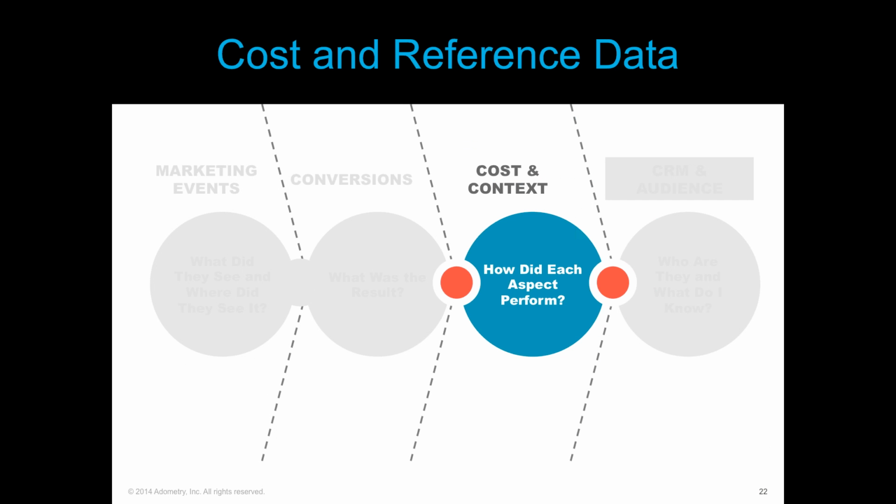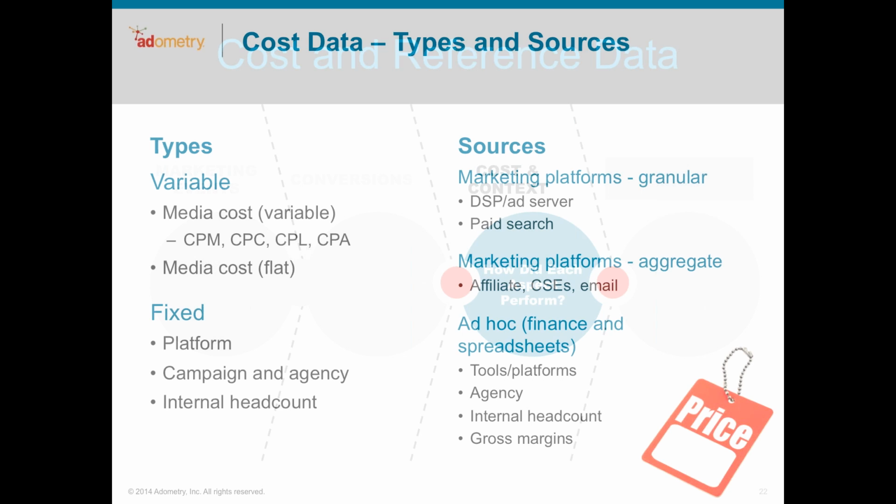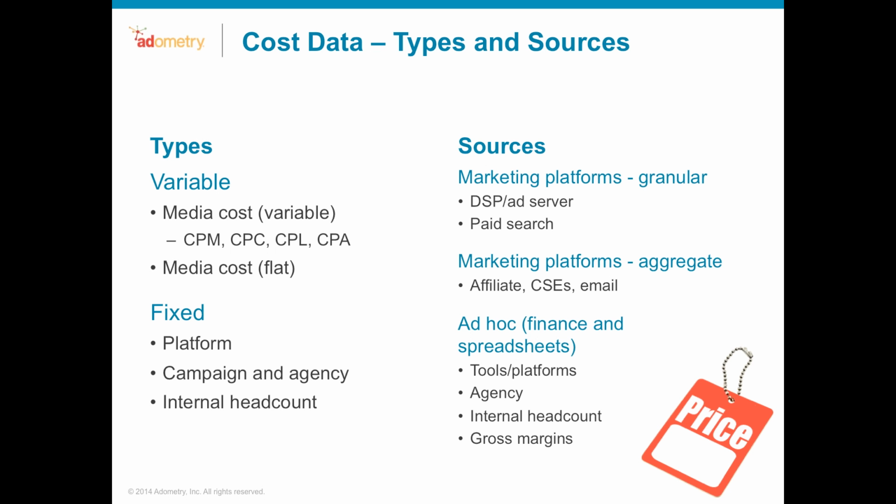Moving on to cost and reference data. So we've talked about the marketing events, the conversion events. So kind of drilling down on the marketing events themselves and understanding the costs associated with those investments, and then giving us the slices of the data to really understand what's working and what's not. So if we think about cost data specifically, a lot of marketers today basically think of cost as media cost. And that's a great place to start.